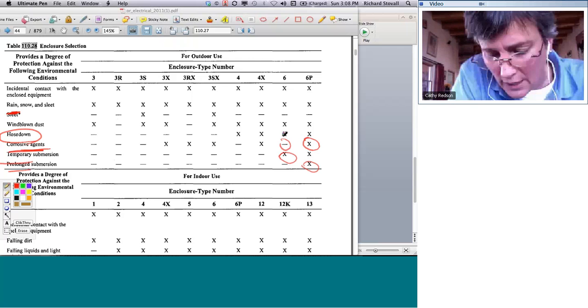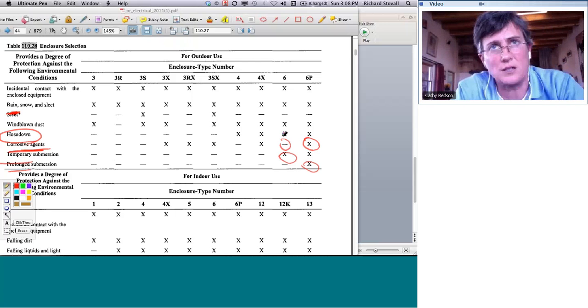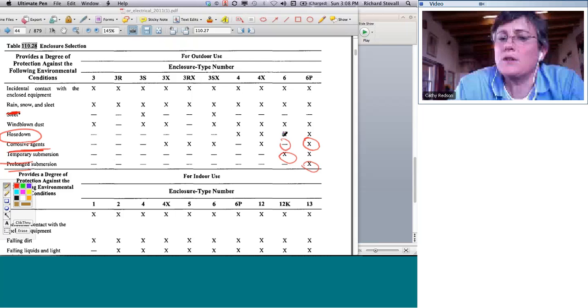When you get to the end of the exam, there's a comment sheet. Depending on how you interpret some of the questions, you're allowed to write a comment. One of the reasons it takes NABCEP 4 weeks to give you your results is they read these comments. If you were given 6P and 4X as possible answers, now it's up to interpretation. Both of them include corrosive. One of them works with hose down. The other one works with submersion. So now, how do you pick? They're both possible answers.